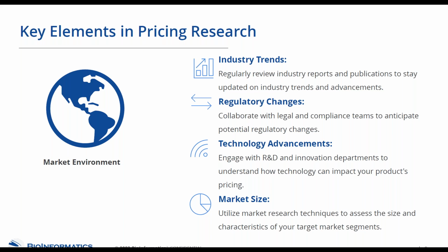When assessing the market environment, you'll want to track a few key indicators. Industry trends being the first one we'll talk about. So you want to regularly review industry reports and publications and stay up to date on industry trends and advancements. You'll want to adjust your pricing strategy and take advantage of new and developing trends in the market and how that can increase the perceived value of your product.